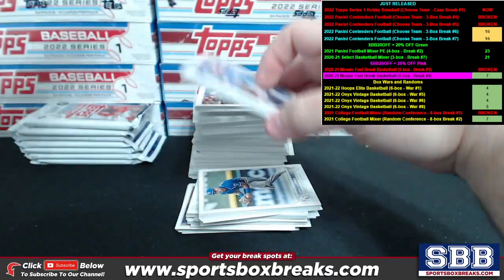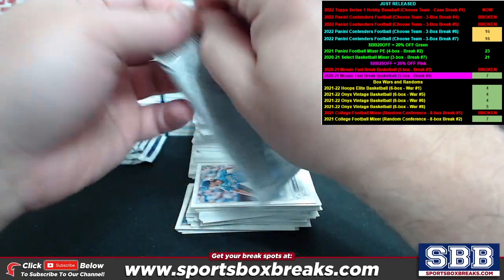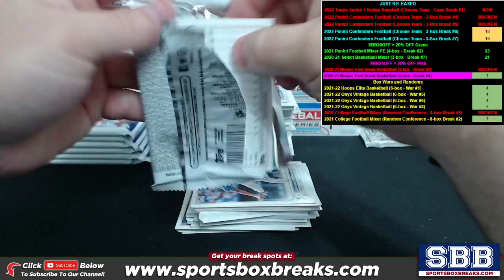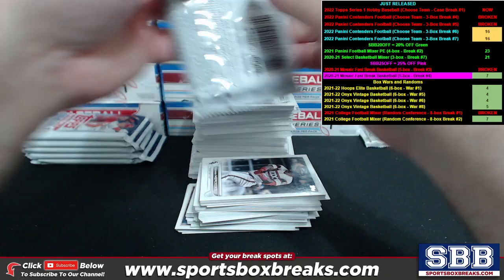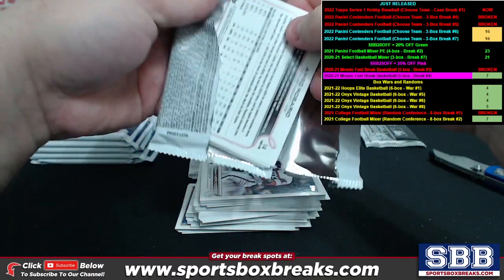Down to 7. Mosaic Fast Break, 7 to go. Those big teams are going to make all the difference if we see it go to 9 or not. If someone's got the ability to step up and snag those big teams, then it should go. That's the way it should go.